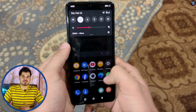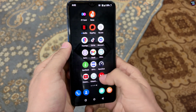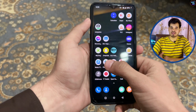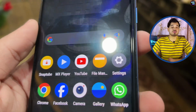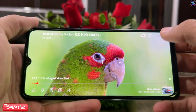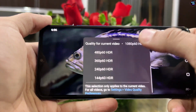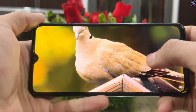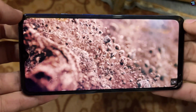The display is faster, and the name Fluid does justice to its fluidity with good touch sampling rate, and the flagship level performance really shines through. More on the performance in a bit. The display is super sharp with over 402 ppi density, which really enhances the content watching experience on this smartphone. Furthermore, the display is HDR10+ supported and supports HDR on YouTube and Netflix, as it has Widevine L1 certification. So HDR videos look vibrant with rich colors and deep blacks.